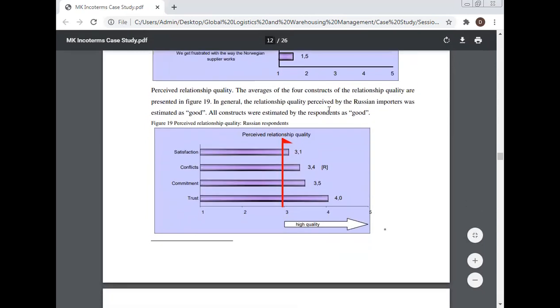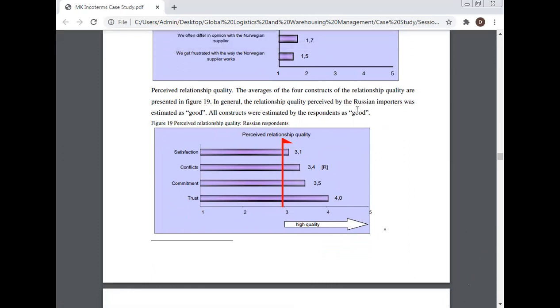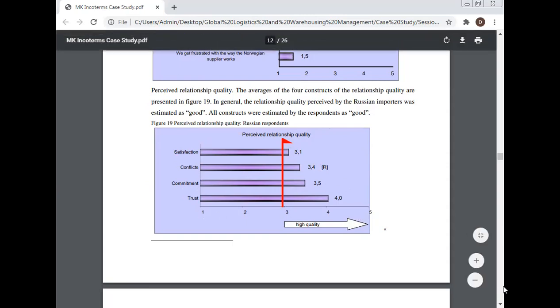Perceived relationship quality. The averages of the four constructs of relationship quality are presented in figure 19. In general, the relationship quality perceived by the Russian importers was estimated as good. All constructs were estimated by the respondents as good. Figure 19, perceived relationship quality, Russian respondents: satisfaction, 3.1; conflicts, 3.4; commitment, 3.5; trust, 4.0.